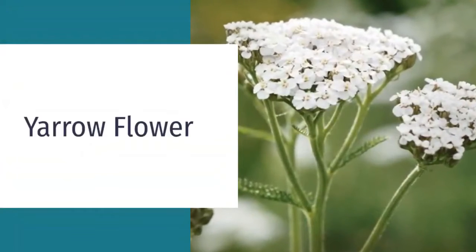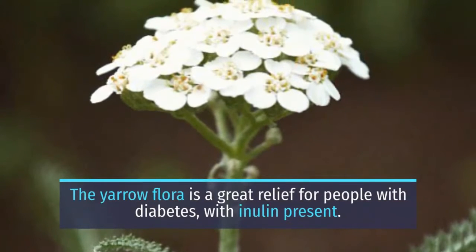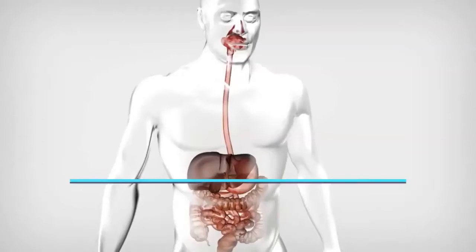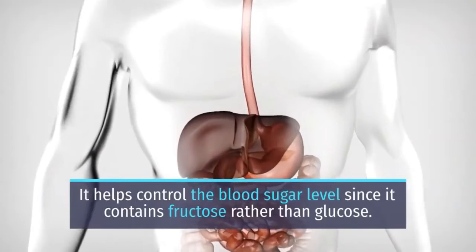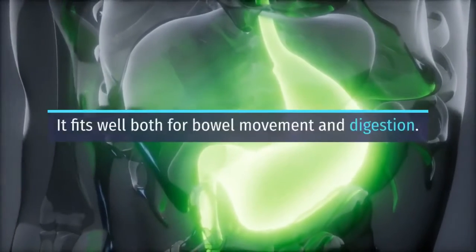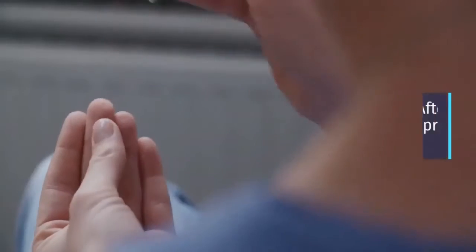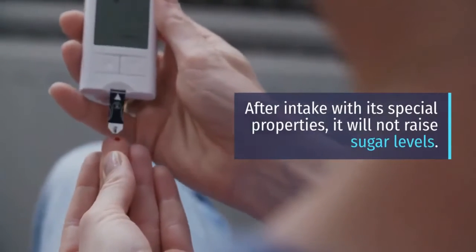Yarrow flower. The yarrow flower is a great relief for people with diabetes, with inulin present. It helps control the blood sugar level since it contains fructose rather than glucose. It fits well both for bowel movement and digestion. After intake, with its special properties, it will not raise sugar levels.